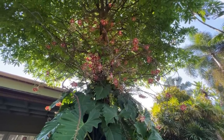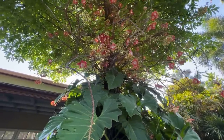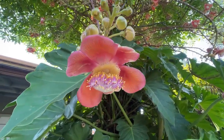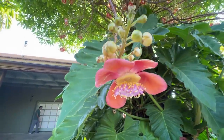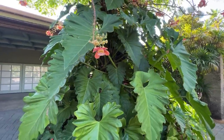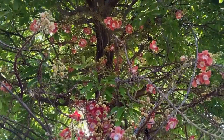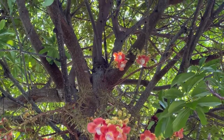Loaded with flowers, and the flower spikes are just coming out of the actual tree. Look at these flowers. Really exotic, just amazing specimen. I've never seen anything like it. Wish you guys could smell it too. It's really sweet. Got a huge philodendron climbing it. Look at that thing, just loaded with flowers all the way to about halfway up it. Really cool tree. We gotta find out what the name of this one is.